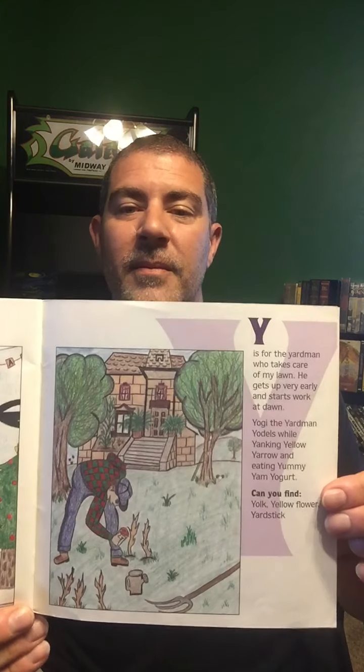Y is for yardman, who takes care of my lawn. He gets up very early and starts to his work at dawn. Yogi the yardman yodels while yanking yellow yarrow and eating yummy yam yogurt. The yardman. See if you can find the yolk, yellow flower, and a yardstick.